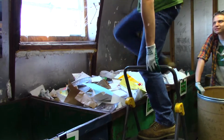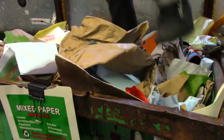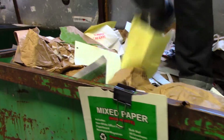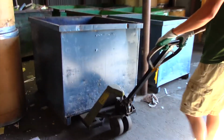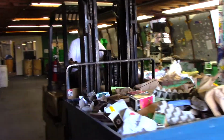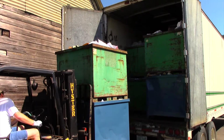So where do we end up putting these big bins once they fill up? Excellent question. These green bins are called Gaylords, and when one of them fills up, you want to get on top of it and stomp it down. Remember, a bin is not full until it is tightly packed. Once a bin is completely full, it is ready to be pulled out and swapped with an empty. We will use a pallet jack to move it to the center of the sorting area. From there, coordinators will use the forklift to move the full bins into the truck trailer, where they will then be hauled off to market.